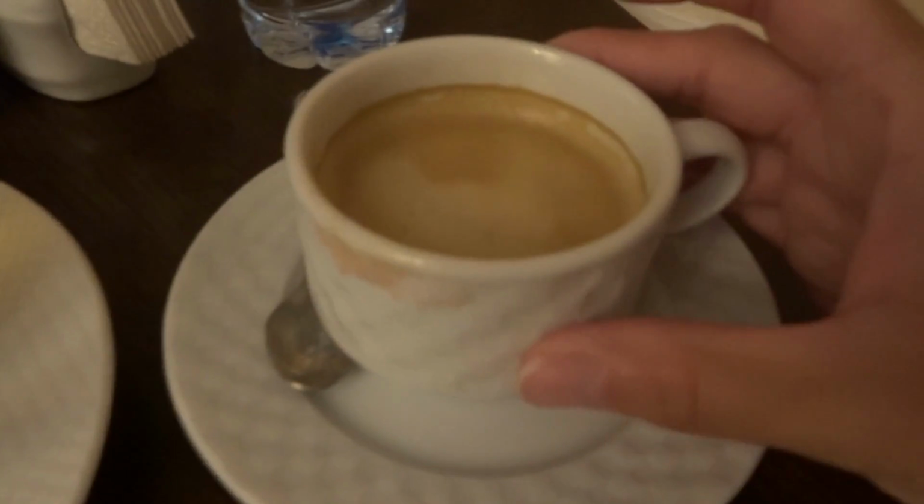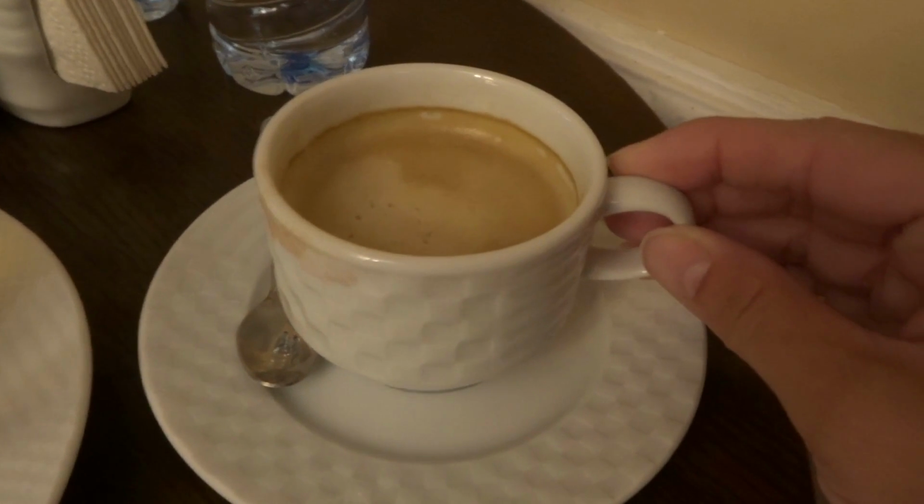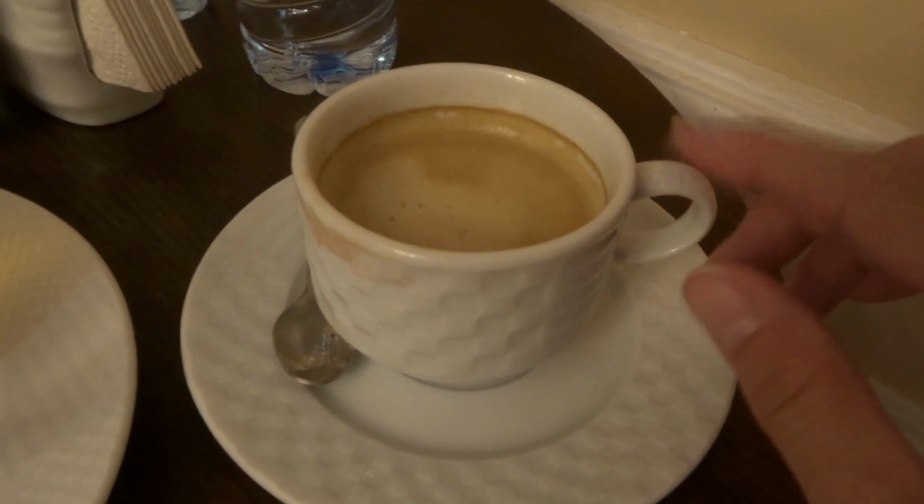And then the coffees here, very good. Seem quite a lot stronger actually. Although the other coffees are still really nice at the bar and the pool bar, here just seems to be a little bit stronger.